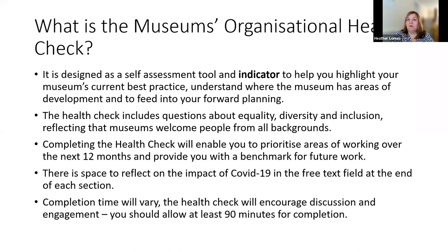So what is the museum's organisational health check? Well, it's designed as a self-assessment tool and it's an indicator. So it helps you to highlight the museum's current best practice, understand where the museum has some development needs, and to feed those into your forward planning. It includes questions about equality, diversity and inclusion, which more fully reflects that museums welcome people from all backgrounds.